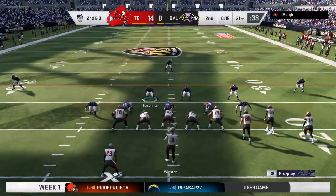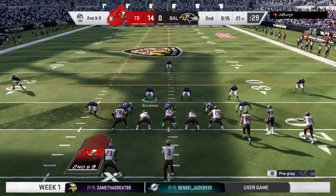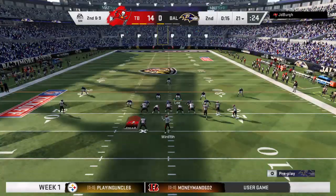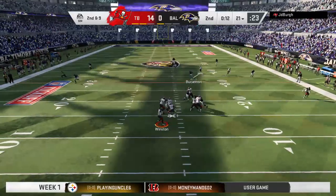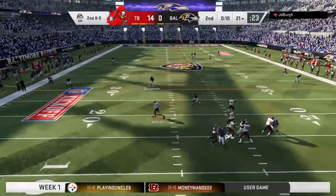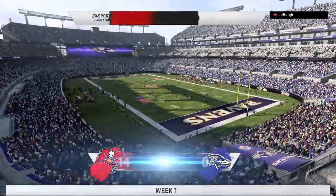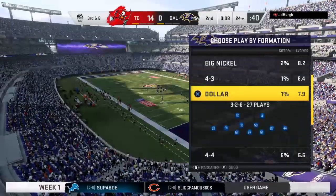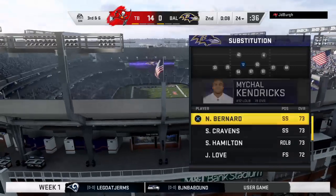2nd and 9 now from the 21. Let's see what you got. From the shotgun, it's Winston. Steps away to his left. And he'll avoid the tackle there with a slide. Now a timeout taken. Perhaps a chance for one more quick play and then another timeout if they hurry. We'll see.